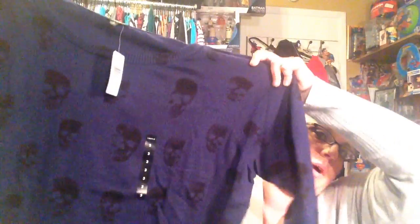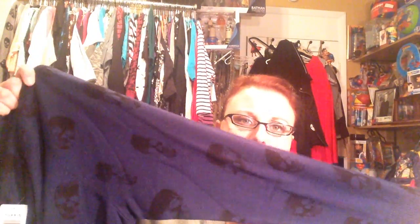And then the last one on this receipt is one that I have still not seen online, but I'm sure it's coming. It's a blue sweater with skulls all over it. It's coming off a little bit purple on my viewfinder, but it is definitely blue. I got this in a 3. The sweaters like this, I feel like I have to go with a 3.